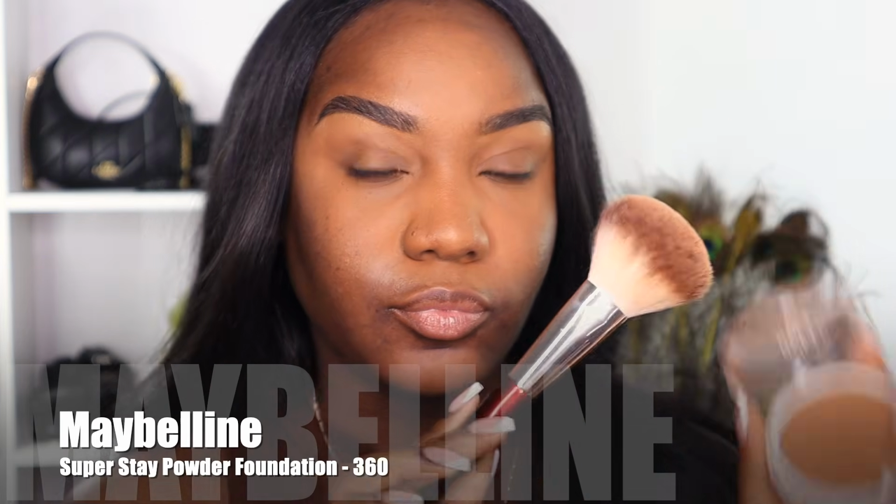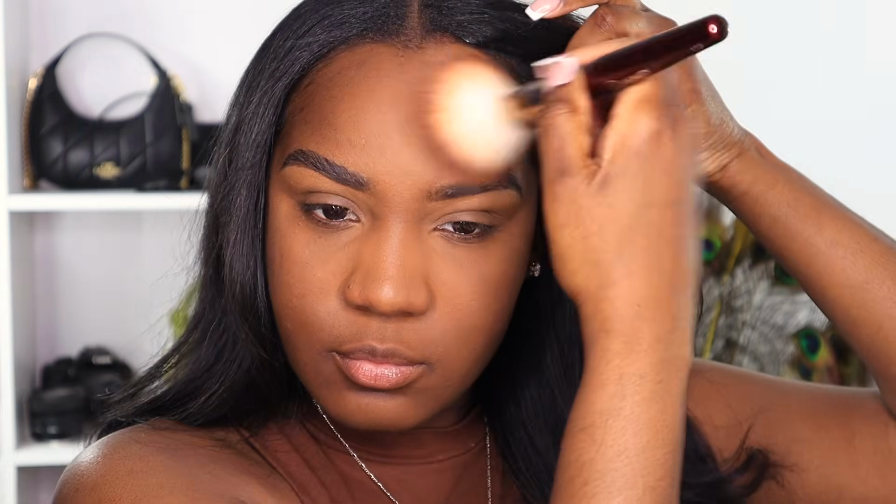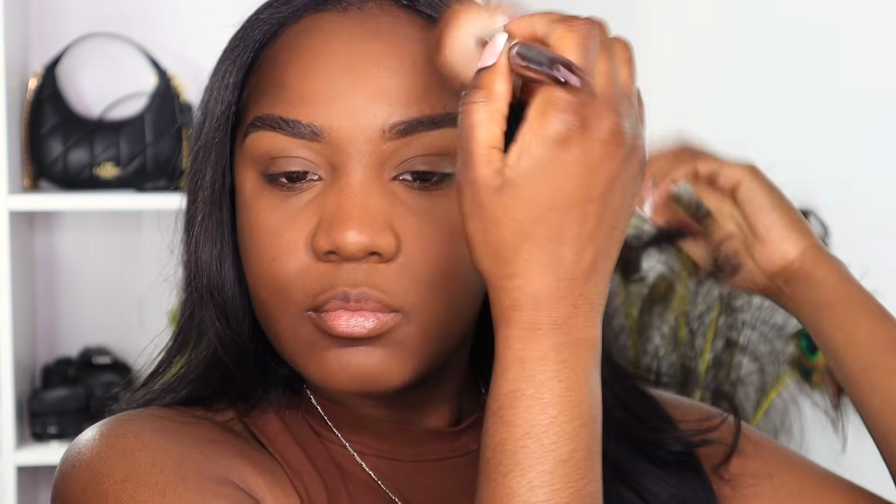So that's the Maybelline Superstay Powder Foundation. This is what's going to bring the whole look together. And I love this powder because it's a full coverage powder. This is what's going to make it look like you wore foundation. You guys saw that I didn't put any foundation on, but this is your powder foundation. This is what's going to bring everything together.